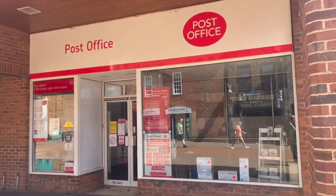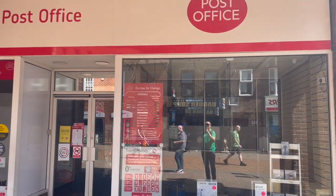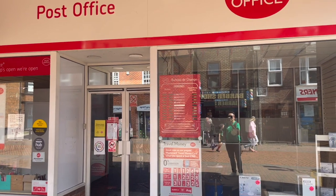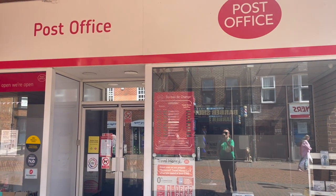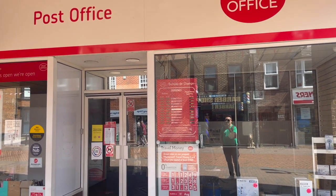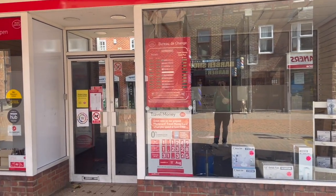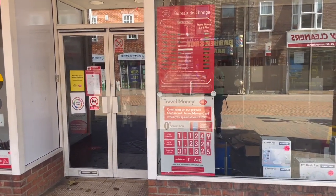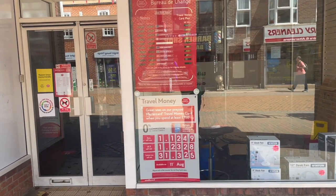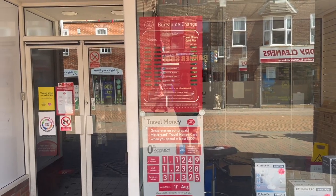Coming across an actual post office is a bit of a rarity, because in today's turbulent business model, post offices are normally within other businesses such as W.H. Smith and things of that nature. So it's good to see that this post office is still up and running, and you would assume that it wouldn't be open on a Sunday, because they're normally open between Monday and Saturdays.